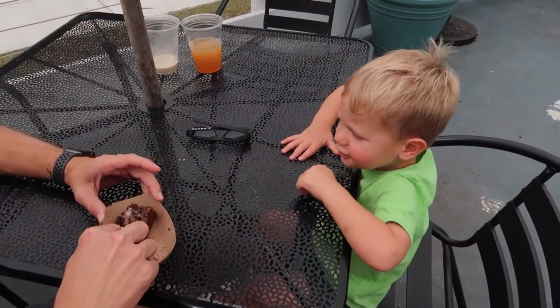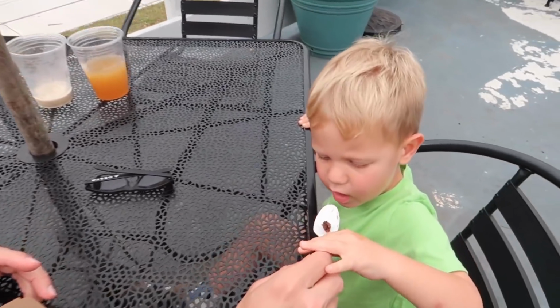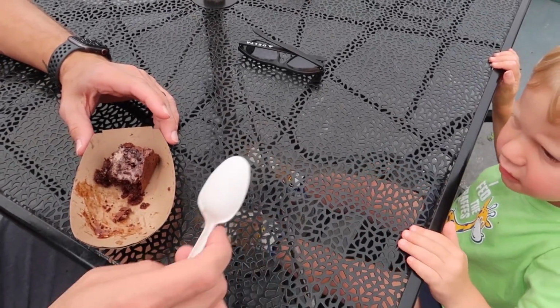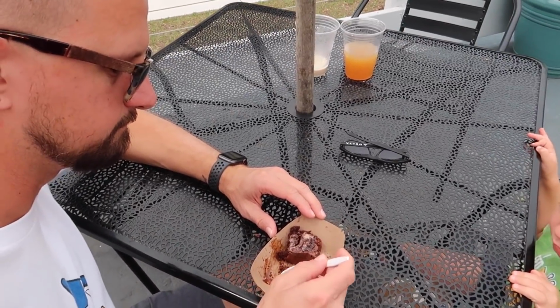How's the brownie? Oh, man, you scared the heck out of me. I'm sorry. Because you didn't sound like yourself. I thought you were somebody else. No, no. How's the brownie? It's good. It looks very good. Can mommy have one little bite? Will you share one little bite with mommy? He said, no. This is what he gave me.